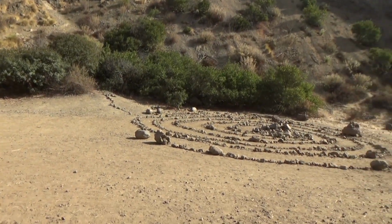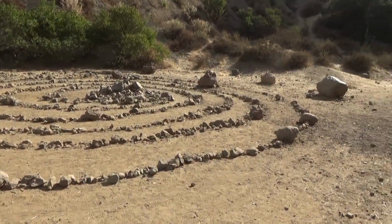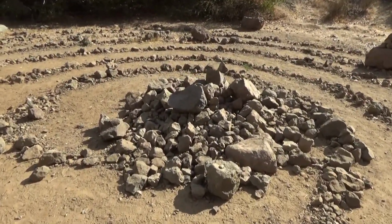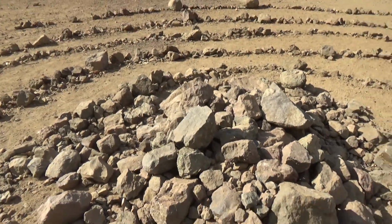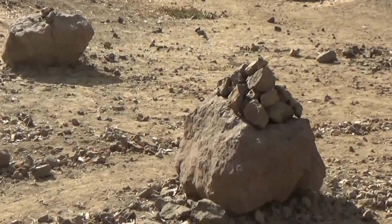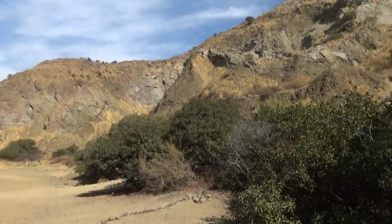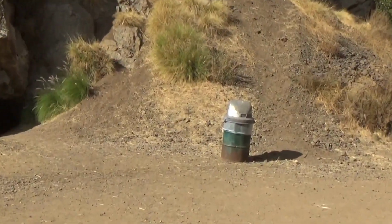And right over here, they have a labyrinth. I've seen several labyrinths. There's the entrance. You go around and around to the middle. I never really understood much the point to it, but the people who built it, they must have had a point to it. Got a lot of rocks stacked up. Let me show you all around here on the other side of the cave. And other than the labyrinth, the only other thing that's here is a trash can.